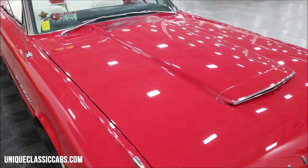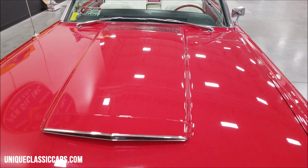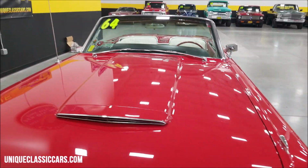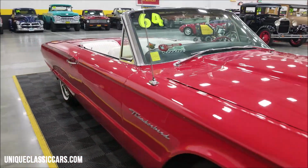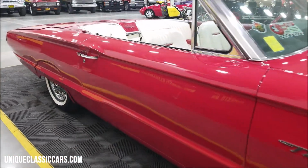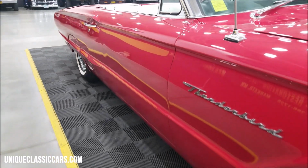Paint on it shows well. You can see the reflection of the lights coming off the ceiling. Be one you could take to any of your local roll-ins, cruise-ins, car shows. Be proud to drive this one. Take a look up and down the passenger side here. You can see the car appears to be nice and straight.